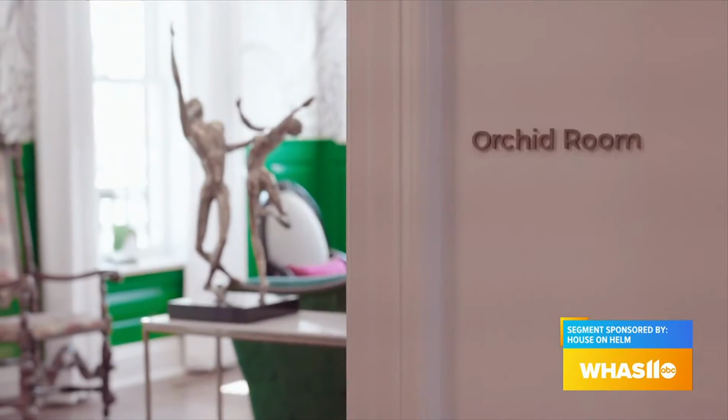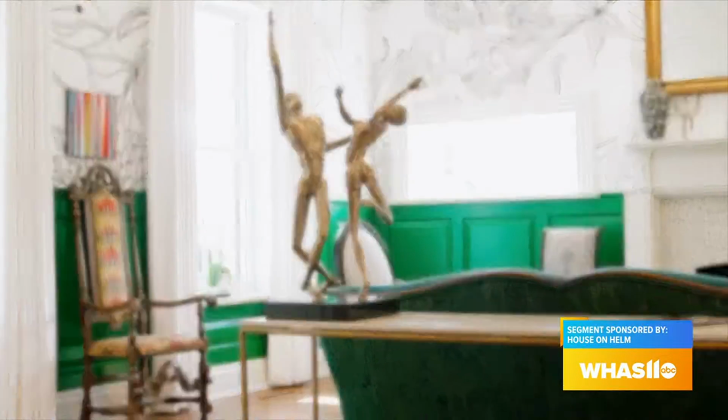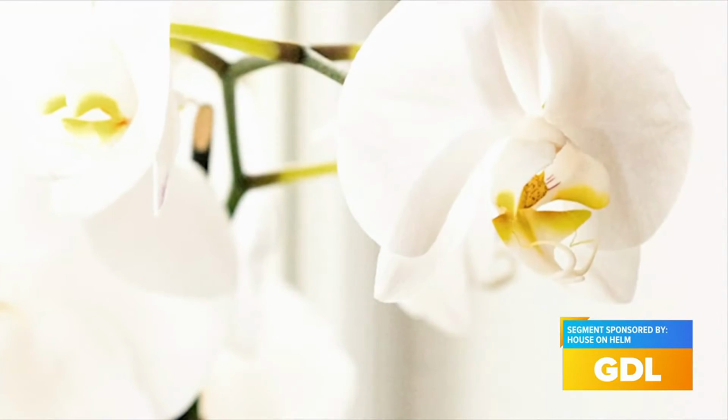Tell me about this room. This is the Orchid Room, and it was named in honor of one of the families that we acquired the home from. They owned it for 120 years and five generations, and one of the gentlemen that lived here for a long time was an orchid grower and had a greenhouse in the backyard.